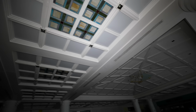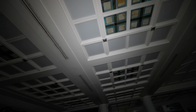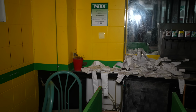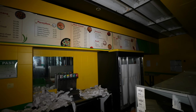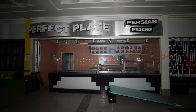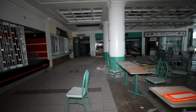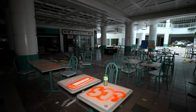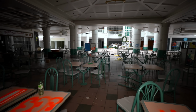Oh, look at the glass above. Boy, isn't that telling of the era? These were all illuminated above, probably. Looks like a Thai restaurant or something. Indian food. Jeez.